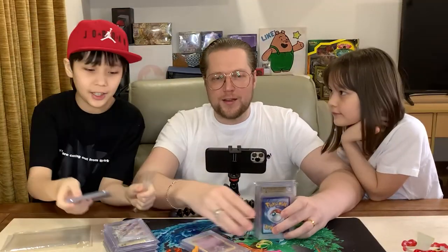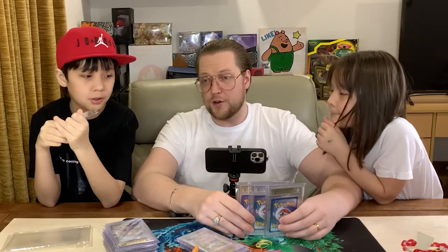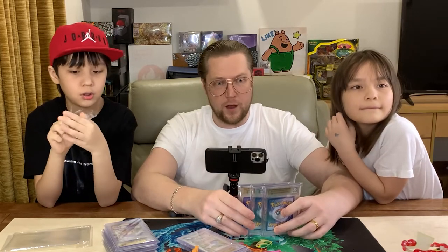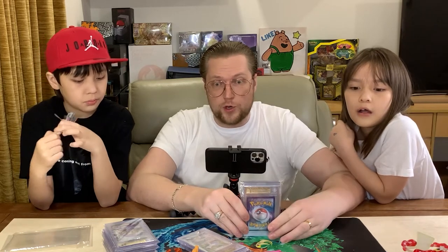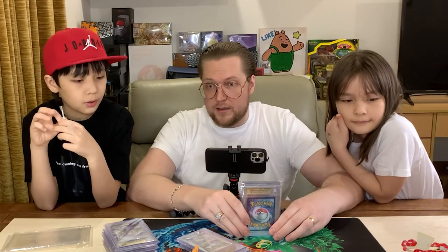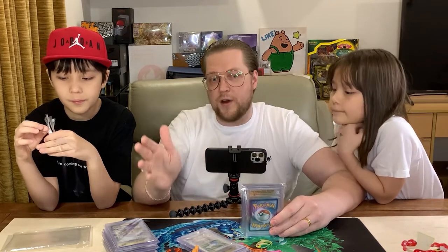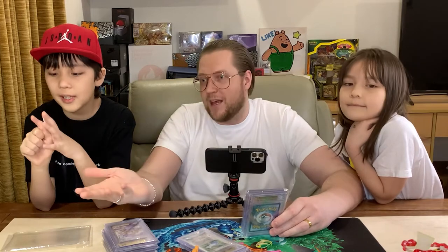But what's interesting, I'm really appreciative of Beckett's customer service. Our rep on Beckett's side was very helpful in this particular case, and we got the option to actually push our cards to premium service level. In premium service level, we got the cards graded, because the other option would have been that the cards would have been sent back to us.